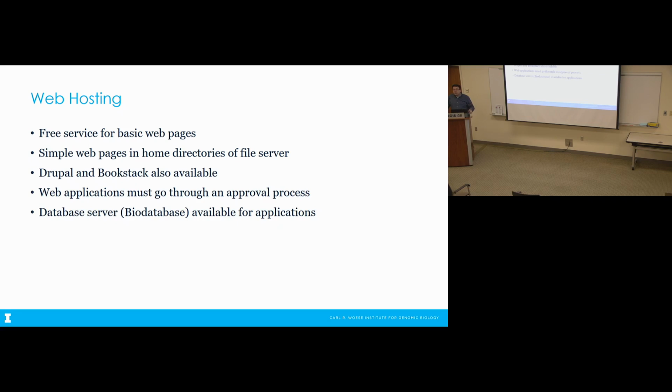Sometimes people come to us and ask about web hosting. I already mentioned you could have a little website in your home directory of the file server. If you've got some sort of an organization or project that needs something a little more dedicated, we offer that as well, and this is for free. You can design this with straight HTML if you're into that. If you want to use Drupal, we offer that. There's also a wiki software called Bookstack that's turning out to be quite popular that we offer. All of those are options you can have.